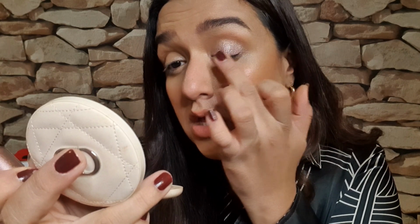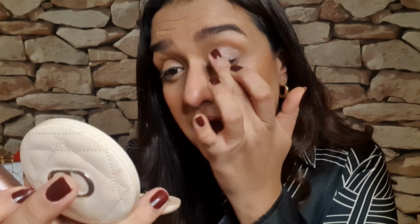So I'm starting off very light, taking this off the back of my hand, and I'm just putting that all over. Just come in a little bit closer. This dries down super quick. Now, normally I would say this is probably borderline too bright for me, but it really isn't. So you need a tiny amount. I'm probably over adding, but just look at how it glistens. There's a little bit of time there to work the product. It is just gorgeous.